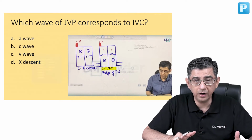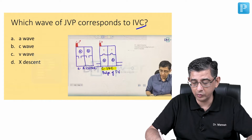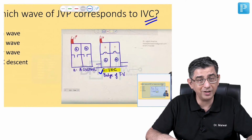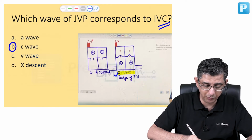The next question was a setter, I would say one of the easiest questions in the exam. Which wave of the JVP contributes to the isovolumetric contraction? You can very well see the bulge of the valves occurring upwards, which would be contributing to the presence of the C wave. So this is pretty straightforward. The answer to this question is Bombay.